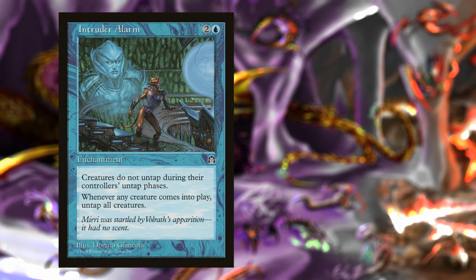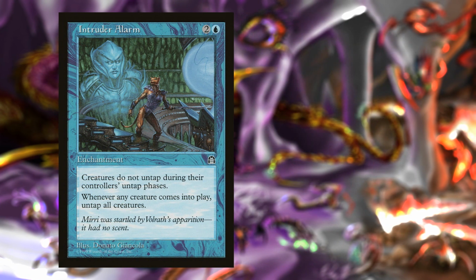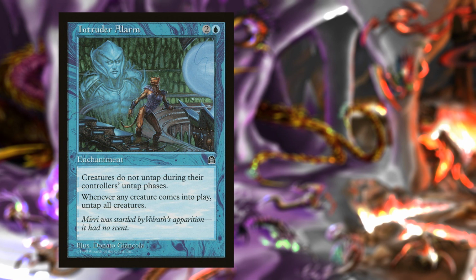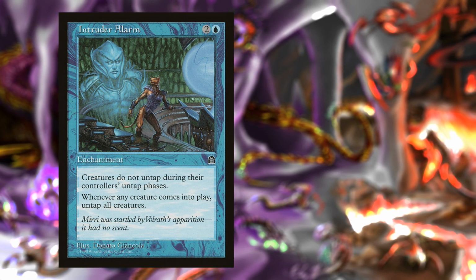Intruder Alarm is good if I have at least 2 slivers in play, one of them being Manawef Sliver. I can tap those 2 slivers to activate the Queen, which gives me a token. That token entering the battlefield untaps all of my creatures, allowing me to tap them again, and again, and again, until we've reached the same result.